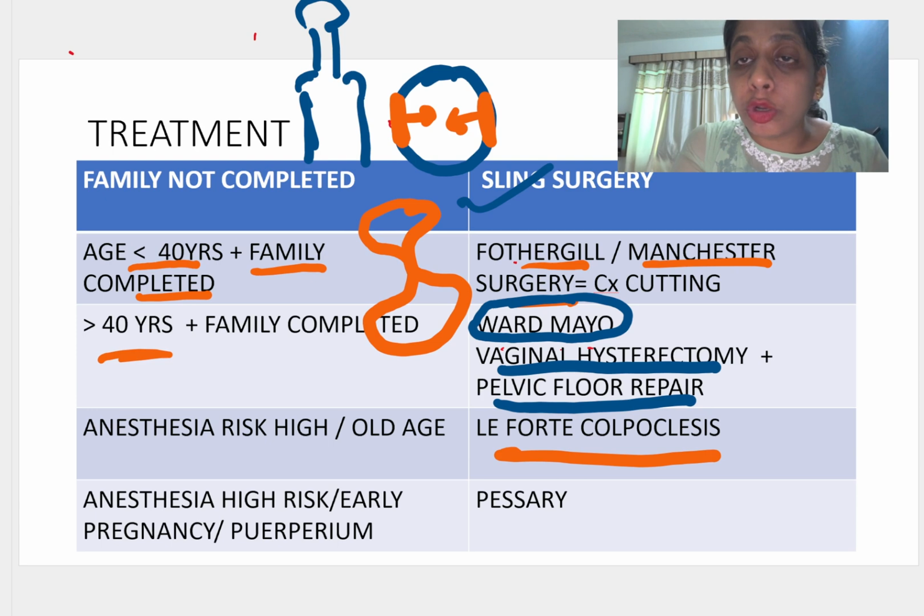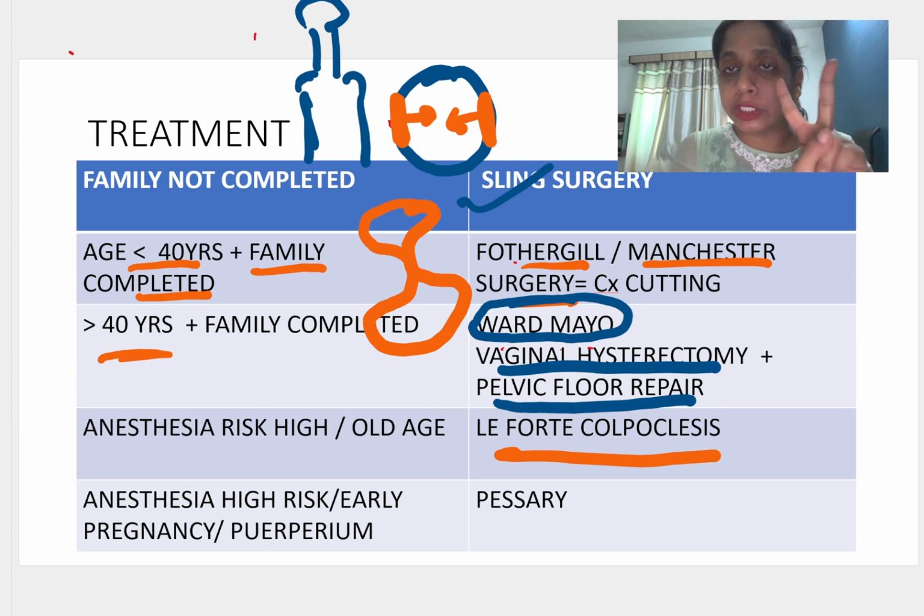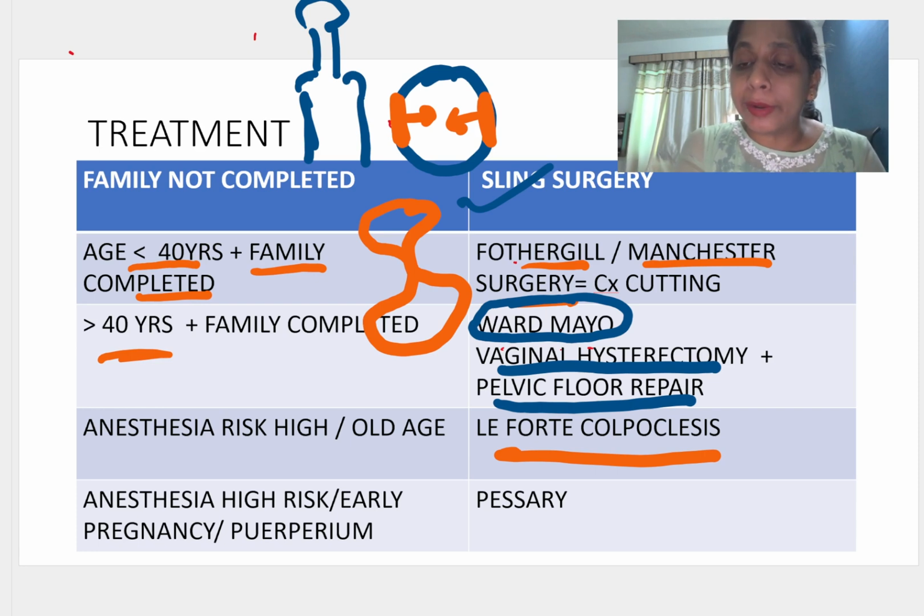Now what if the lady has a lot of morbidities, and the anesthetist says no, you can't even do it for 5 minutes? Then we will put a ring pessary. With the pessary the uterus will not come down, but the pessary has its own complications, still the problem gets solved, at least to some extent. There are two more indications of pessary. One indication is early pregnancy, less than 18 weeks. If prolapse is present, we can put the pessary. And another condition is up till 6 weeks postpartum, because we cannot do hysterectomy or Fothergill Manchester repair in the puerperium up till 6 weeks. So there are three indications of pessary.